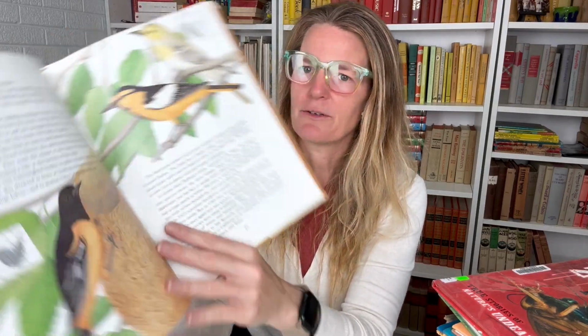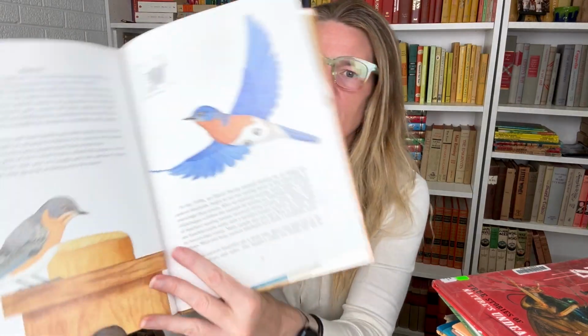This explores, here's the orioles. Just a whole bunch of birds that you would see in your backyard, depending on where you live. So there's summer tanagers, Bewick's wren, house wrens, swallows, all kinds of stuff. Here's the bluebirds.